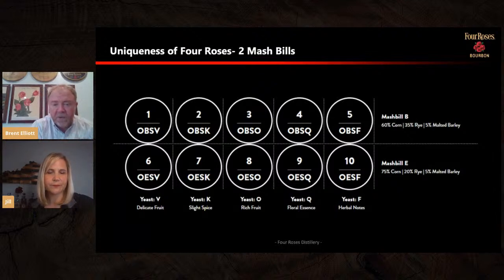And those of you who are familiar with different mash bills used throughout the industry can see immediately that both of these are high in rye. The 35% rye is extremely high in rye. It's one of the highest mash bills of any major distillery that you'll find. The third letter is straight bourbon whiskey. Again, that's a throwback to the Seagram's days when the different distilleries could be producing different kinds of spirits. But now all we produce is straight bourbon whiskey, and that's what the S stands for. So there's always an S in this code.